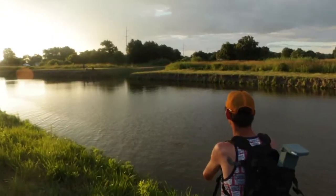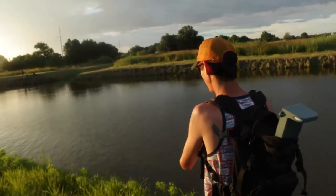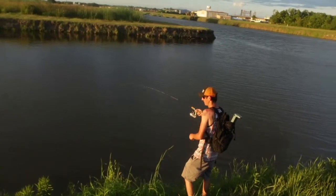You gotta walk with him. He's pretty good size. They're fun on the light tackle. If I don't die before I get to him. You better get close to that bank, he's gonna rip you off. I know. That's a good fish.